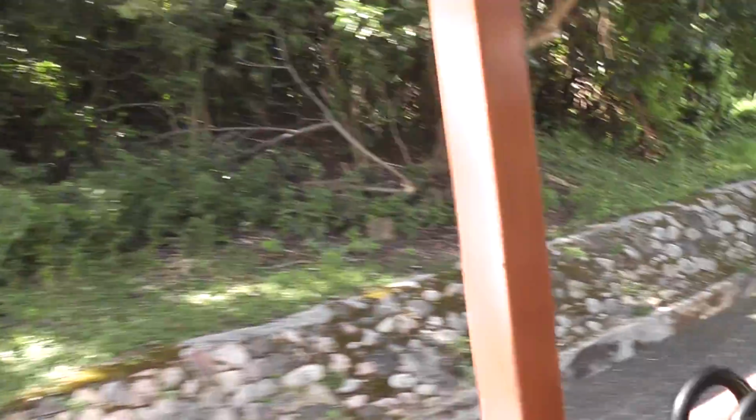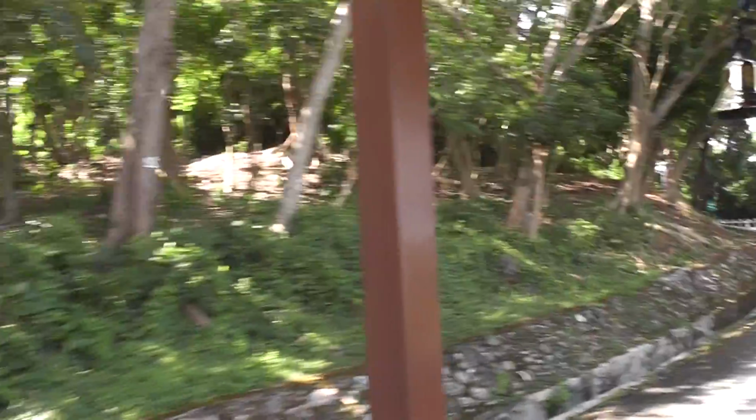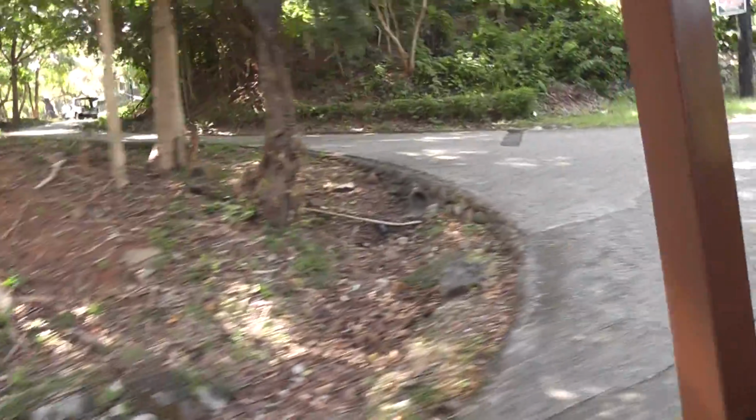Oh, that's an American machine gun tip. The Americans constructed about 700 buildings and structures in this island before the Second World War. The roads we're traveling on now are reconstructed American roads.